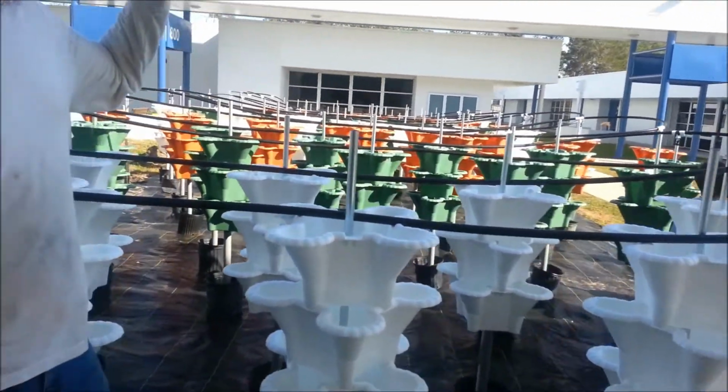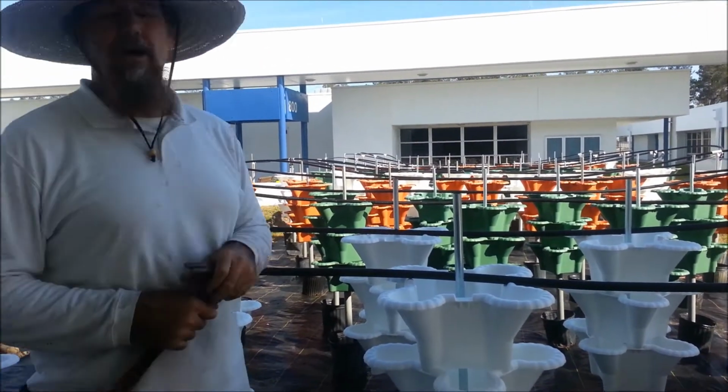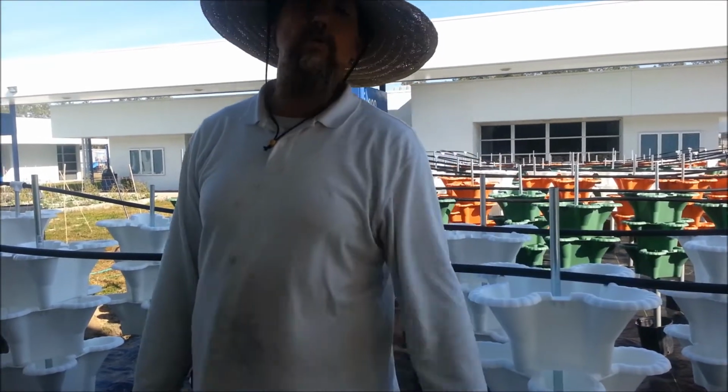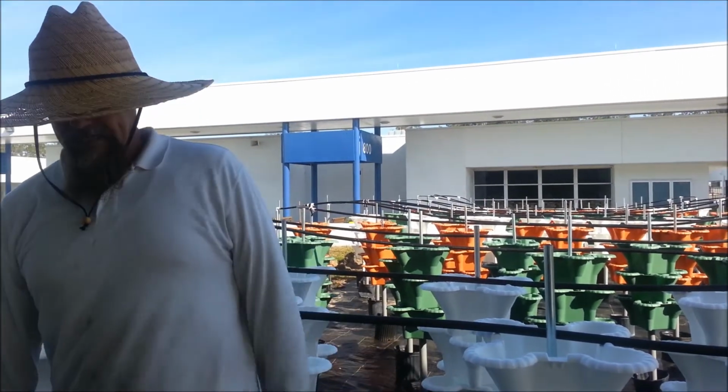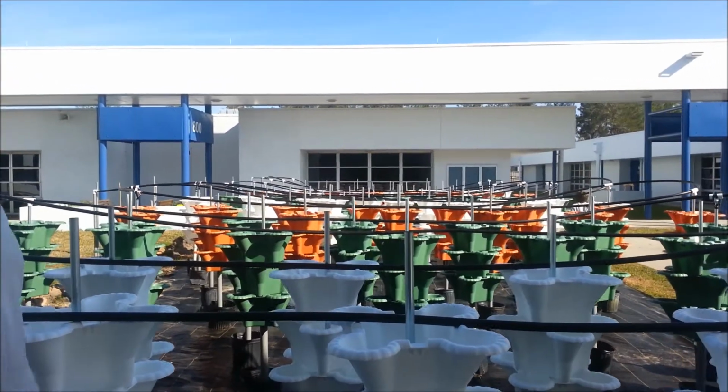Right in here, 22 by 50 black paper laid out. And it's just running off your typical domestic water hose, no pressure, nothing fancy. Just some creative piping and irrigation. And I didn't have to buy any specialty stuff.